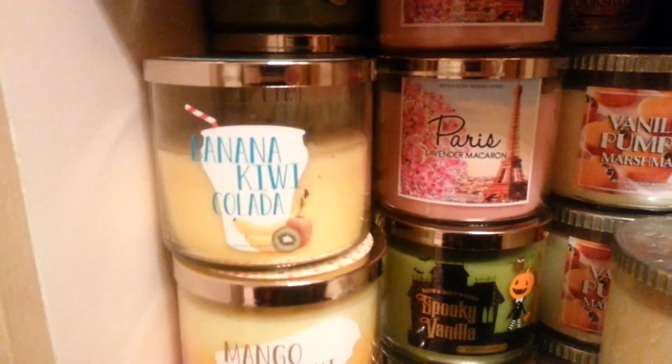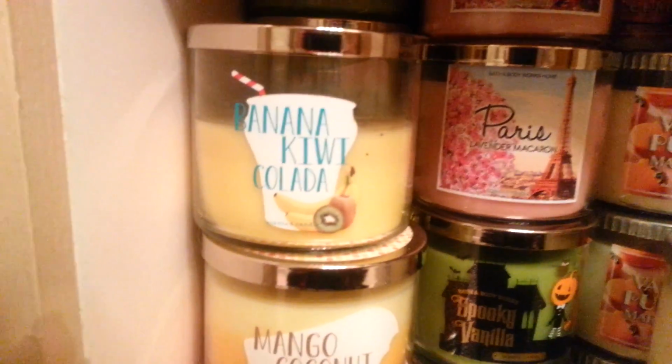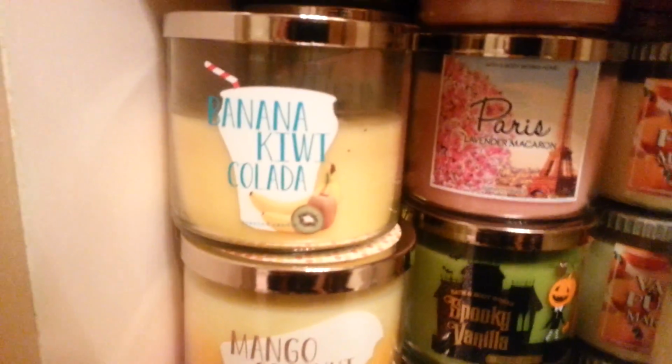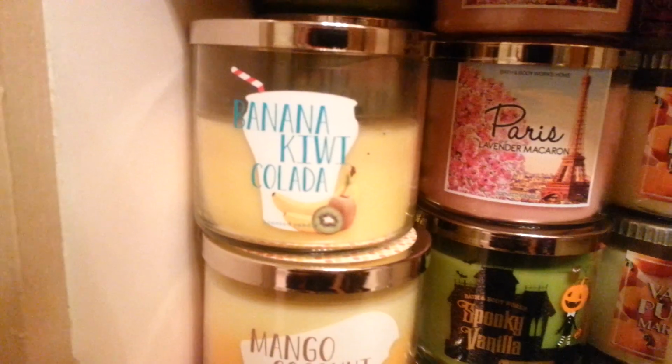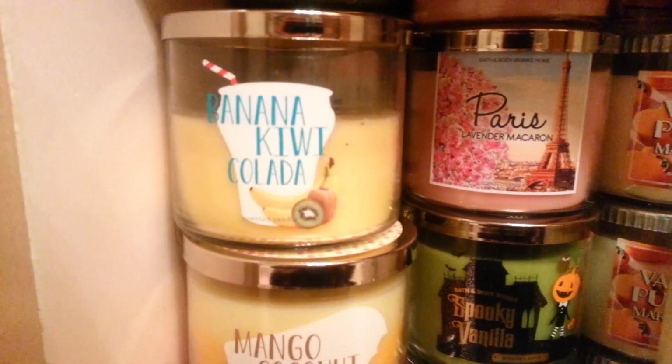Okay, this one on the top is Banana Kiwi Colada. I think when I originally got this, I got maybe like 3 of them. I can't remember, 3 or 4. And I actually sold one to, oh wait, hang on a second.